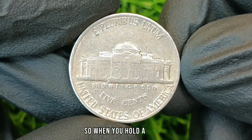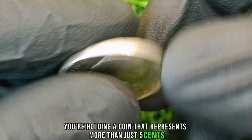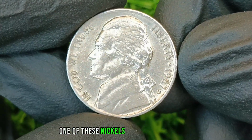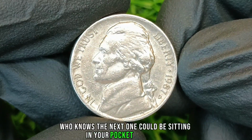So when you hold a 1987 D Jefferson Nickel, remember, you're holding a coin that represents more than just 5 cents. You're holding decades of craftsmanship, history, and hidden potential. Somewhere out there, one of these nickels sold for over $1,000 because it was struck to perfection. Who knows, the next one could be sitting in your pocket right now.